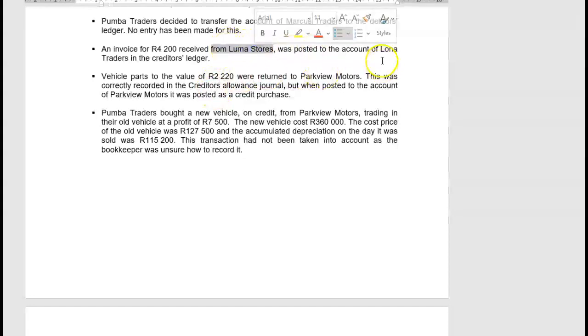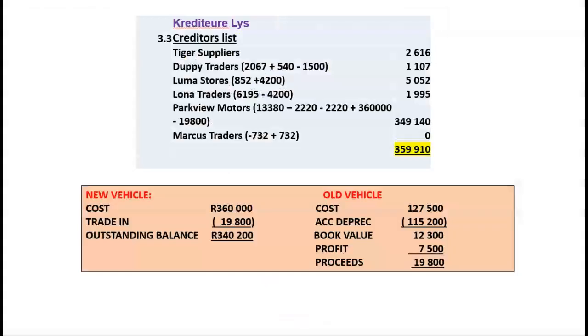Luma's invoice was posted to Lona. So I'm going to debit Lona's account and credit Luma's account because it has no impact in total. I'm not going to pass an entry in my creditors control account, and on my list, Luma's account is going to increase with 4,200 and Lona's account is going to decrease with 4,200, and those are the new balances as I have calculated them.